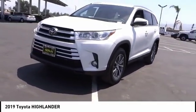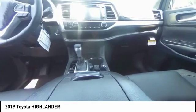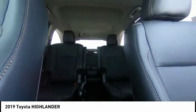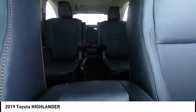This vehicle has less than 100 miles. Here are some of this vehicle's great options: traction control, dual airbags, air conditioning, power steering, four-wheel disc brakes, electronic stability control, CD player, power windows, rear window defroster, trip computer.